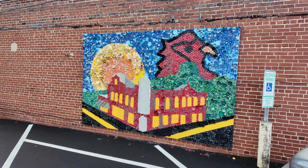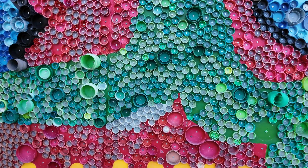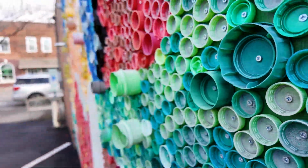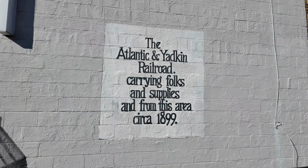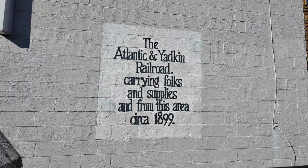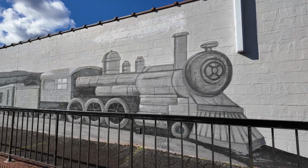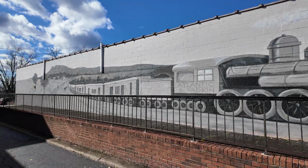Check that out. This is all bottle caps, right? The plastic ones. Look at all those caps. Look at that. That's insane. The Atlantic and Yadkin Railroad, carrying folks and supplies from this area circa 1898. And look at this train mural they have here on this wall. That thing is huge.